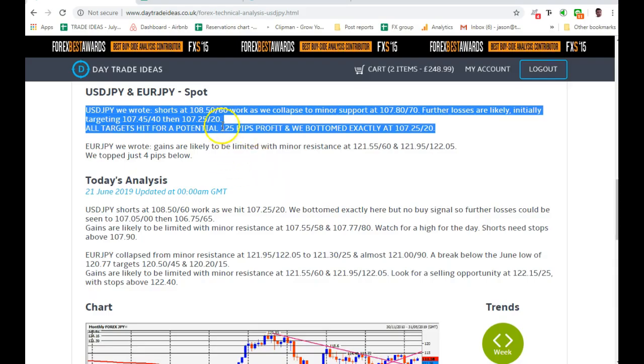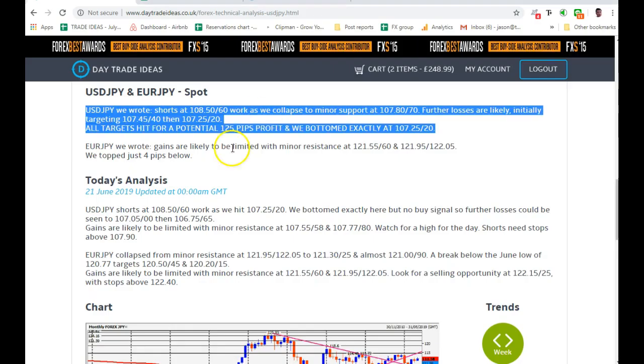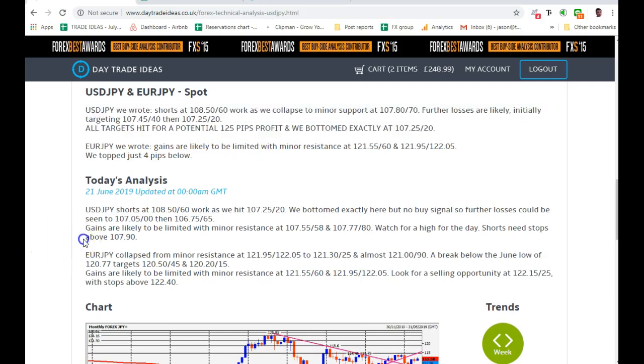In the dollar yen, we had strong resistance at 108.50, 60 for the whole of last week. I was waiting for that to crumble. We traded up to 108.72 in the second half of the week, so shorts eventually did work. I was looking for it to sell off, and it was Thursday that we started to sell off. We collapsed to minor support at 108.80, 108.70, and then as far as 107.20.25. That gave us up to 125 pips profit on that trade.